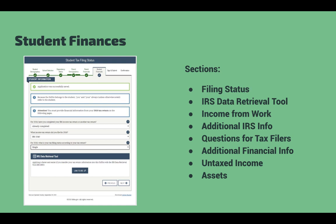If they did, then the student definitely wants to use the IRS data retrieval tool. If they didn't, it won't matter as much about that part. You'll go through income from work, additional IRS info, questions for tax filers, additional financial info, untaxed income, and assets. These are all just for the students, so any assets that the student actually has.